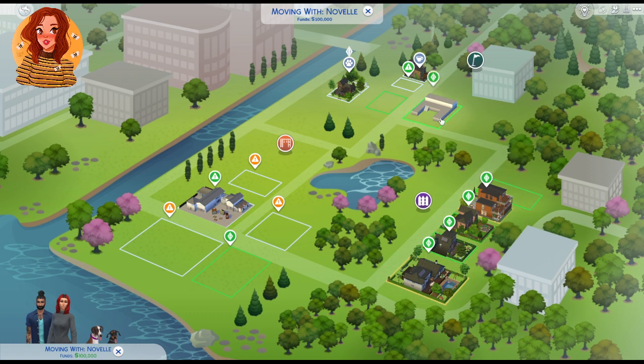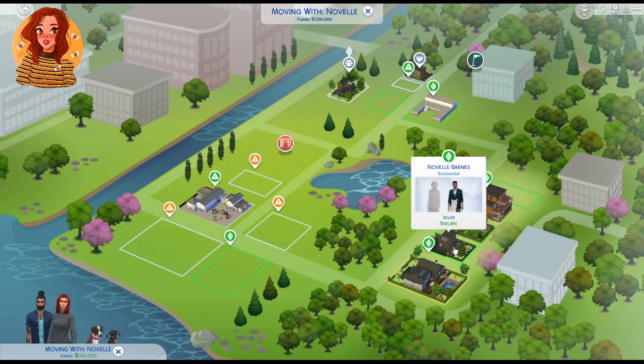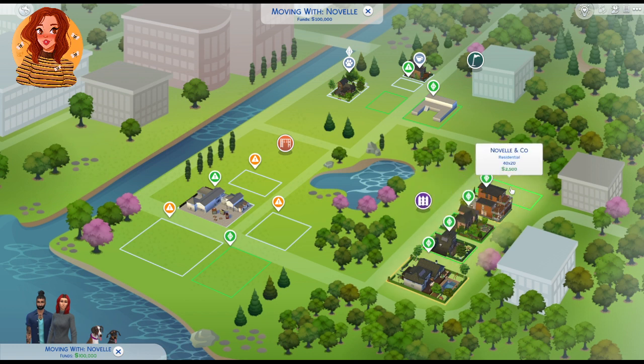So we're going to move them here. Her brother's going to live in the apartment block next door, and then his brother is living in this household with the little corgi. This is actually like a kind of longer but narrower lot, which is kind of nice. I think maybe we have a smaller home and then a bigger garden.